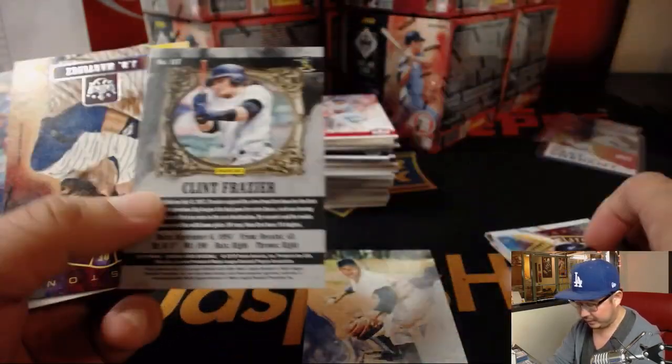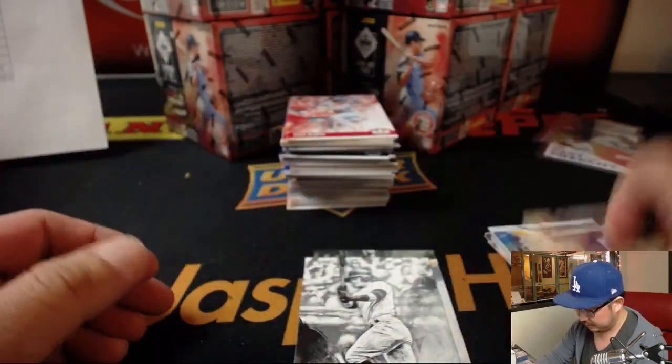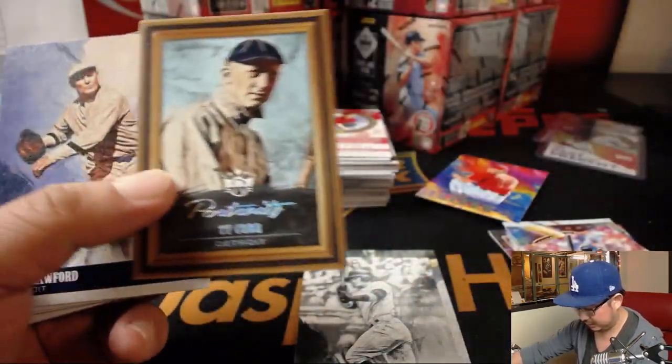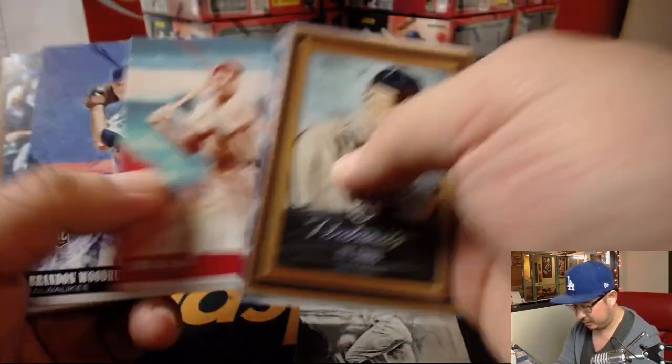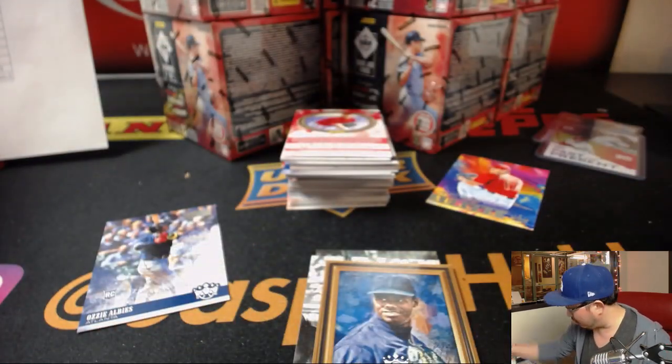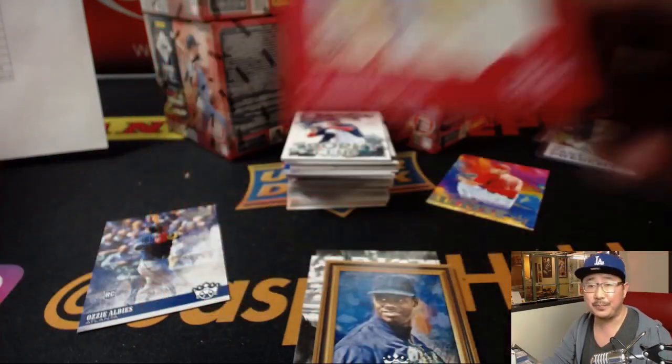There's Daniel Murphy. Clint Frazier, black and white. Ohtani Aurora, nice. Ozzie Albies, artist proof to 99. There's a Ken Griffey Jr. portrait. That's a start. And another Ohtani. What is this? Red frame.